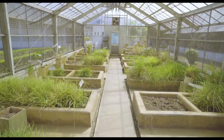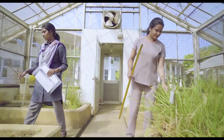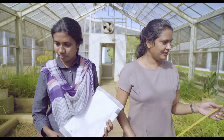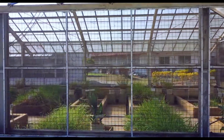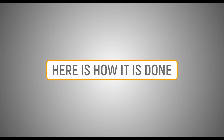For example, there is no gene to increase iron absorption in any rice variety. So this gene has to be acquired from organisms not related to rice. This is where modern biotechnology involving genetic modification becomes handy. Here is how it is done.